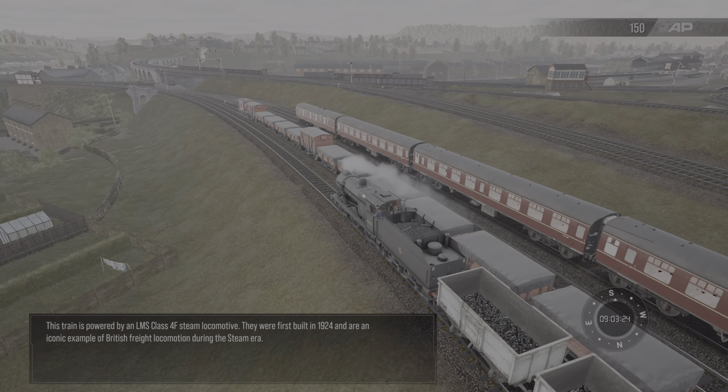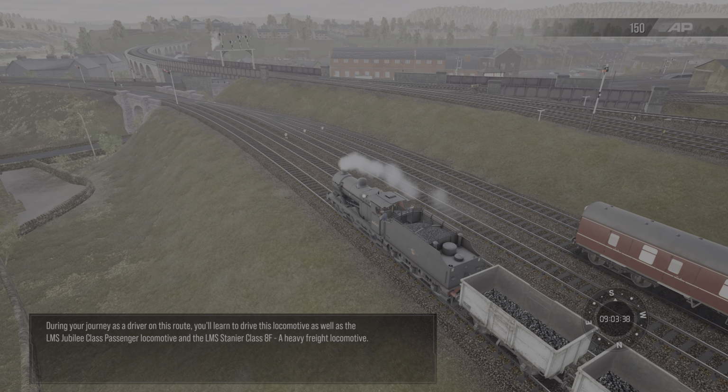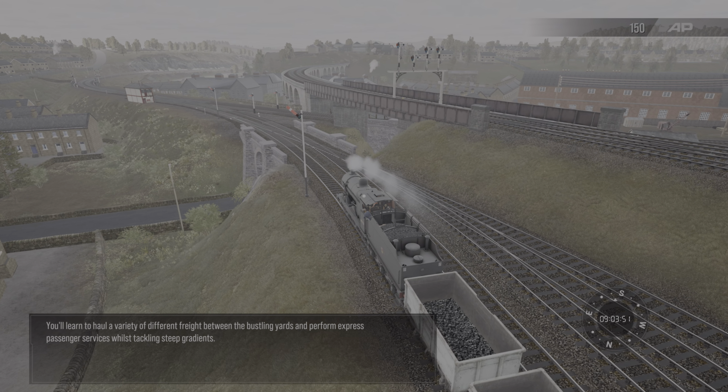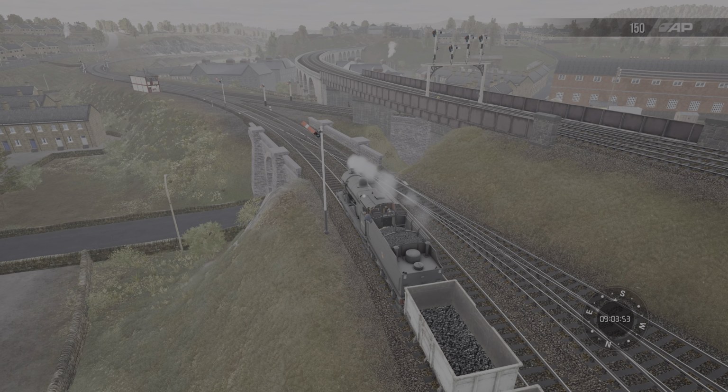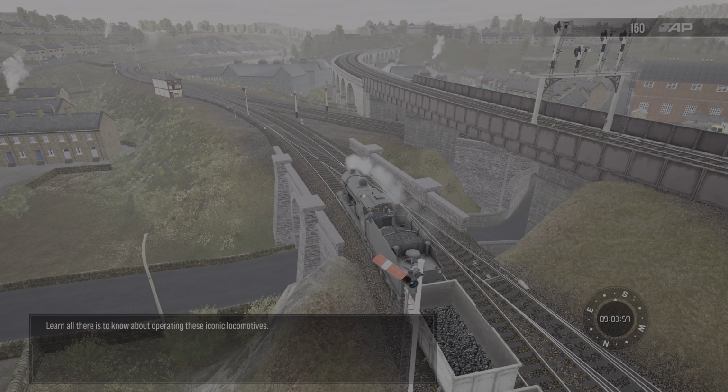During your journey as a driver on this route, you will learn to drive this locomotive, as well as the LMS Jubilee Class passenger locomotive and the LMS Stanier Class 8F, a heavy freight locomotive. You'll learn to haul a variety of different freight between the bustling yards and perform express passenger services whilst tackling steep gradients. Learn all there is to know about operating these iconic locomotives.